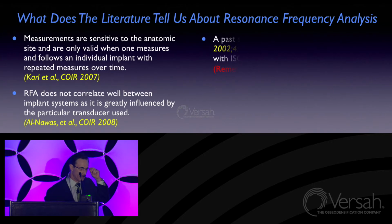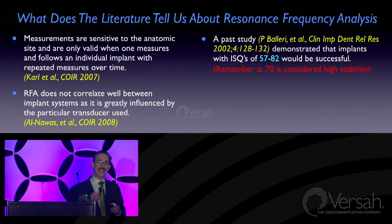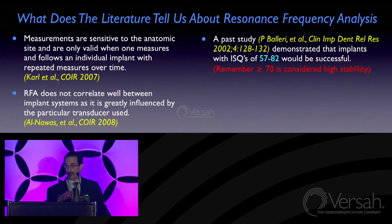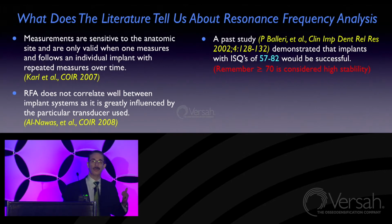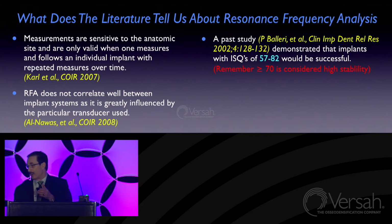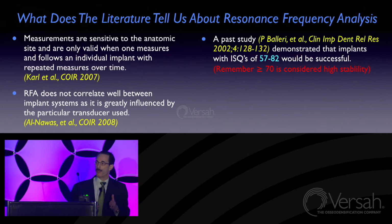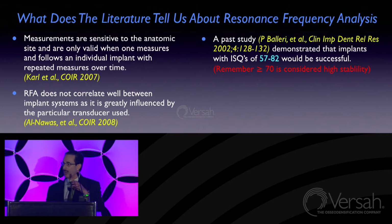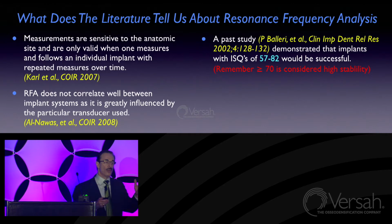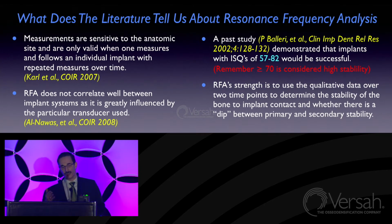not one system versus the other. This study by Bellari and colleagues is one that I want you to keep in your mind today, because what they showed is that when you look at RFA or ISQ values, implant stability quotient, which goes from 0 to 100, they found that implants that had 57 to 82 would be successful in their study. Notice 82, and 82 is because that was the top levels they were primarily seeing. In their study, they found if you were 70 or better, that was very high stability. And I want you to remember that when you look at the values that I am achieving when using a densification protocol for drilling.